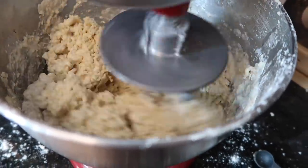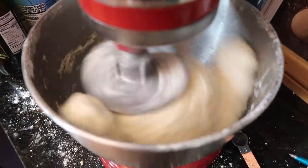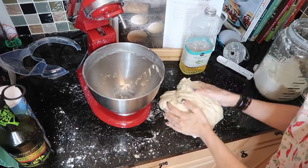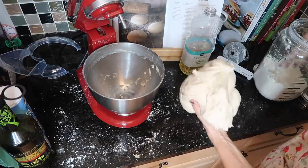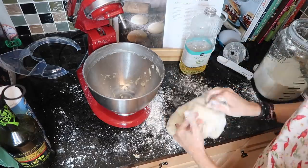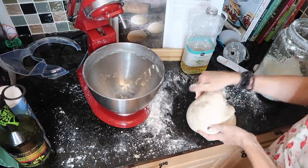Okay, this looks much better. Oh yeah, perfect. I'm gonna let that knead for about 5 minutes. Okay, I was not recording apparently, but I pulled this out and it was a little sticky, until I put just the smallest amount of flour on my hands. Anyway, I'm just gonna dust it real quick and knead it in with my hands, because are you really baking if you're not making a huge mess?